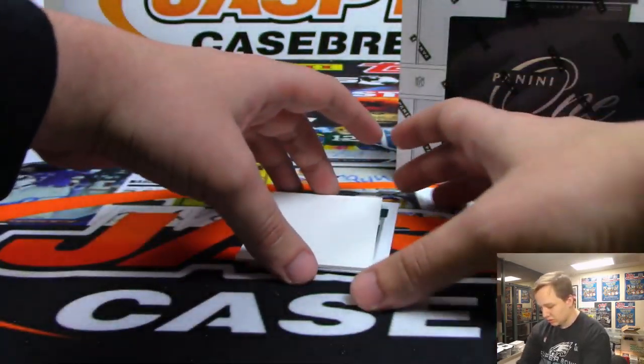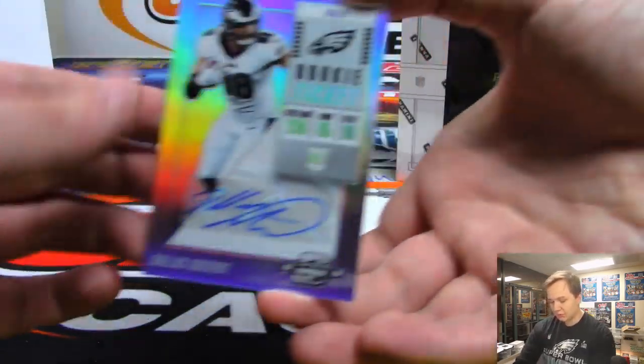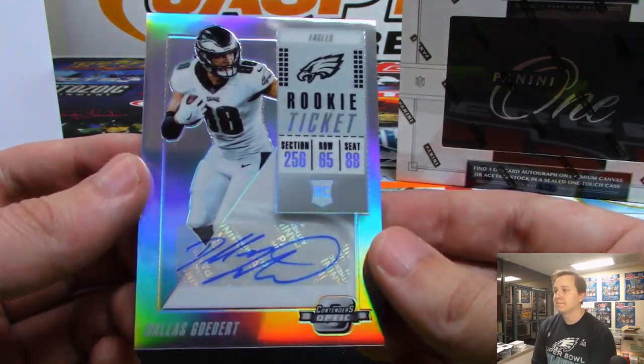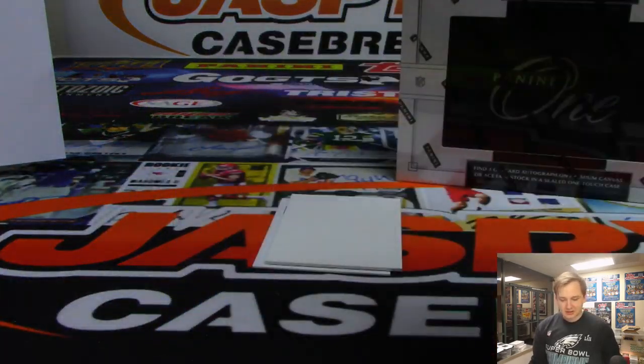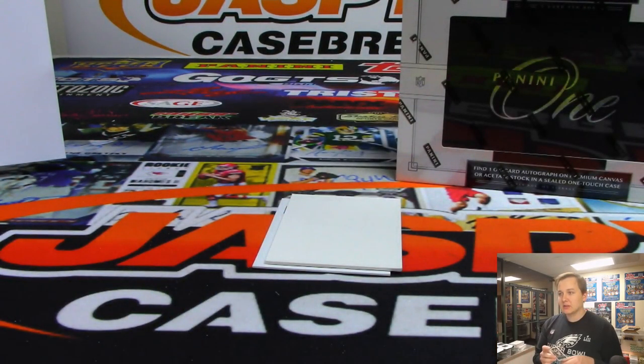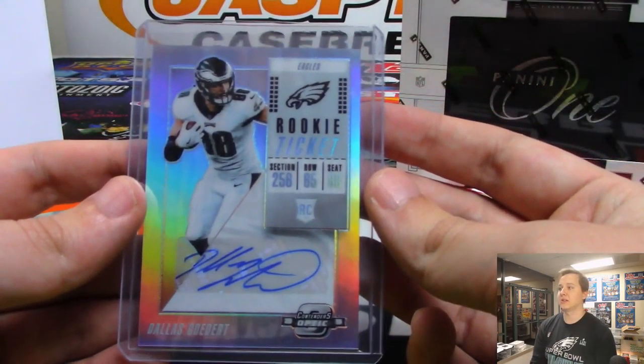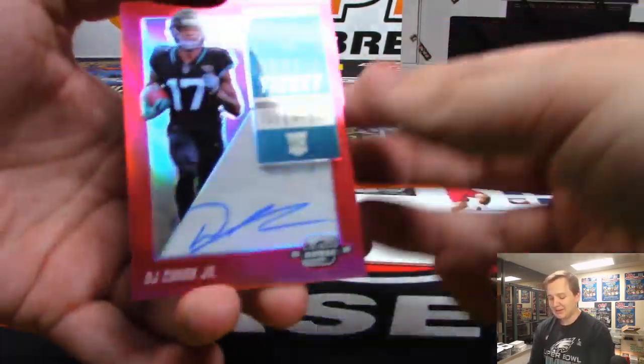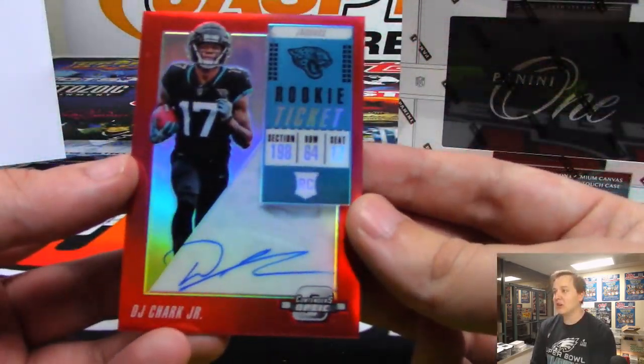All right, first one up we have for the Dolphins Classics, 1983, Dan Marino, 29 out of 175. Got some base there. We have a red Jarvis Landry for the Browns, 82 out of 199. Should be the first hit here. It is for the Eagles. We got a rookie ticket, Dallas Goedert, for the Eagles. That one's going out to Vience.